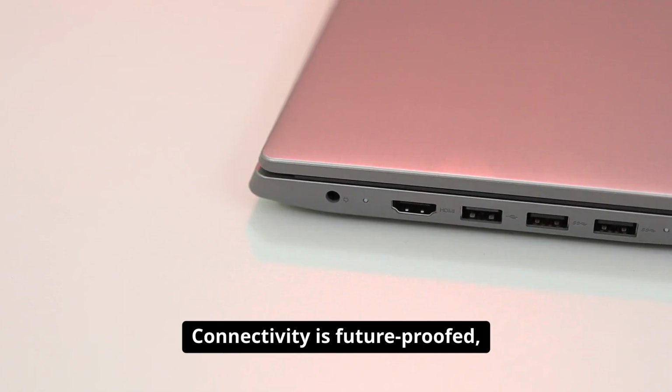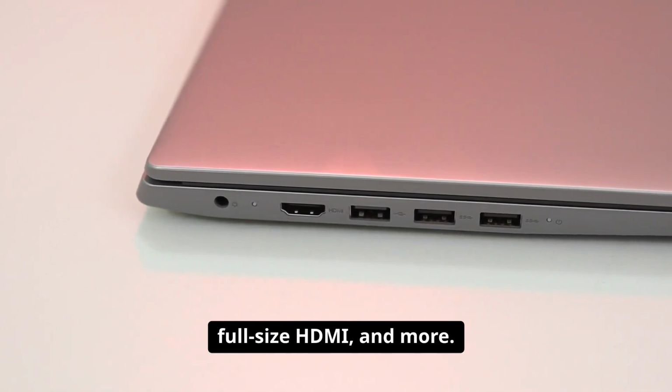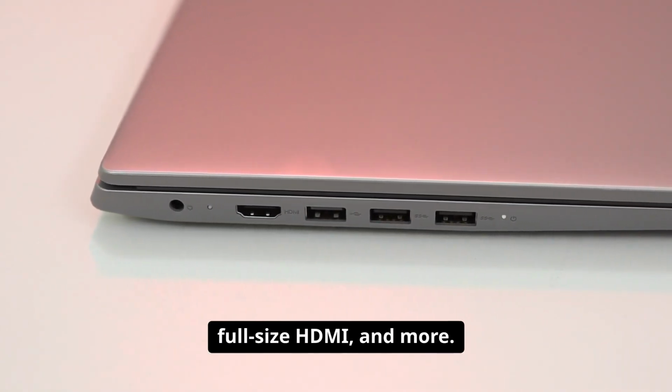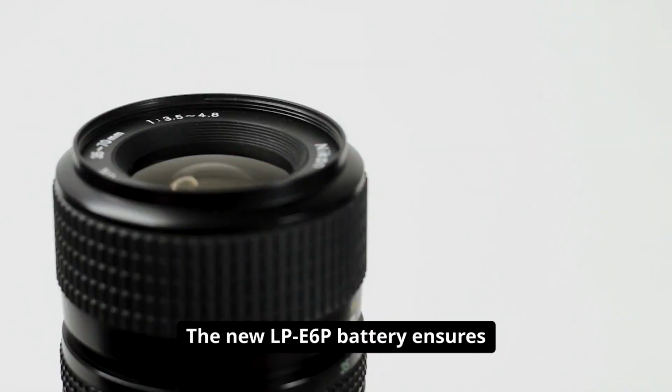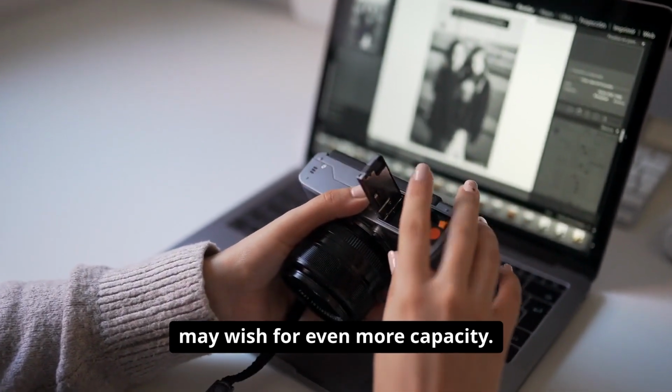Connectivity is future-proofed, featuring Wi-Fi 6E, USB tethering, full-size HDMI, and more. The new LP-E6P battery ensures high performance, though those shooting extensive video may wish for even more capacity.